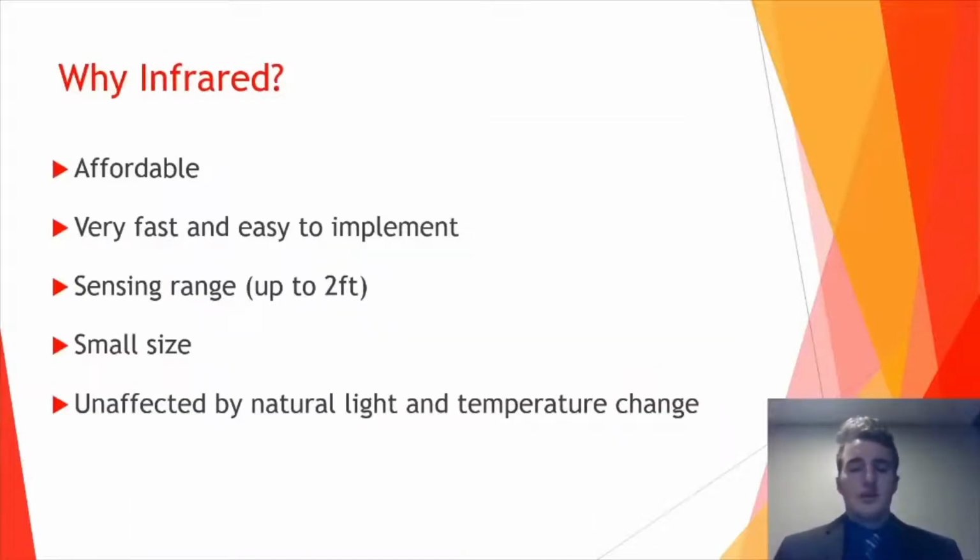So we went with infrared over the LiDAR and the ultrasonic sensors because they're very affordable and cheap. They're only like $2 or $3 for an infrared. They're quick and easy for us to implement on our microcontroller. So they're really fast in real time, and they sense up to 2 feet, which is well within the range that we would need to detect objects while our robot is moving around.